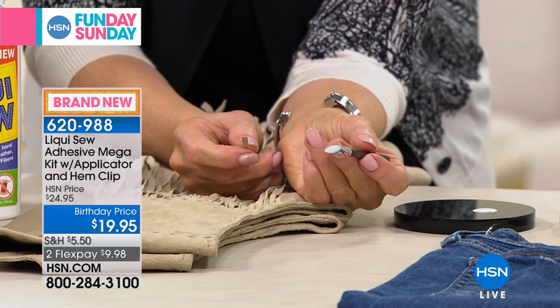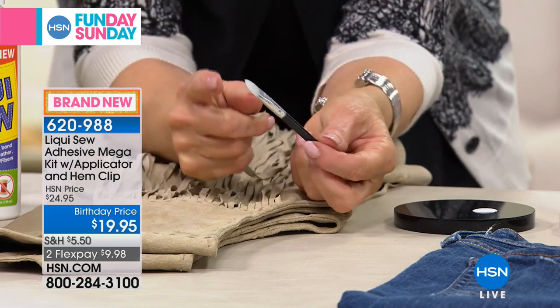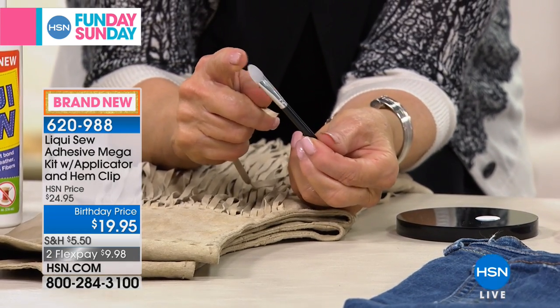So I'm going to use this brush. This is included for the first time. This is an applicator brush. It's actually silicone.